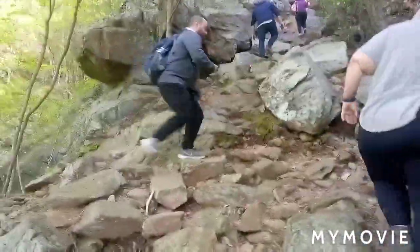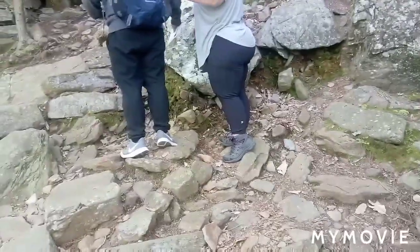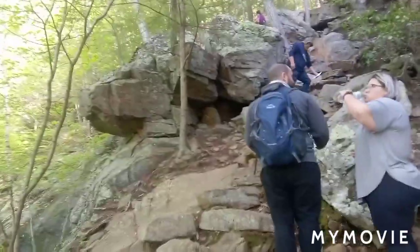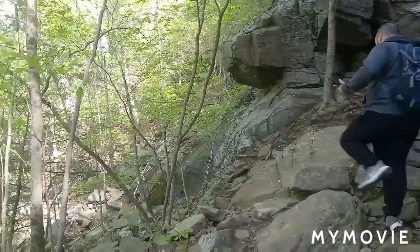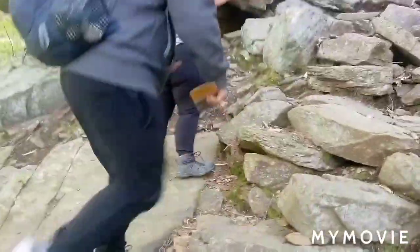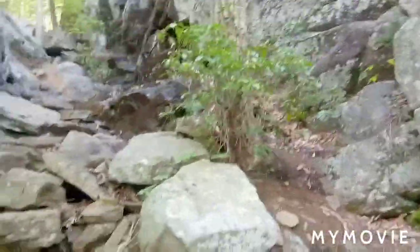Okay, need a drink? Look at that rock formation right there hanging out. That is so cool. And we are definitely in snake country. There's water dripping down the mountain right there. Right down the stairs. So cool. And really dripping over there. Look at that. Stay to the side. I'm trying, hon. I'm trying to breathe.